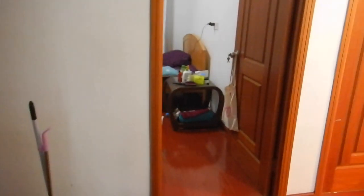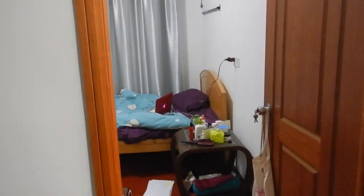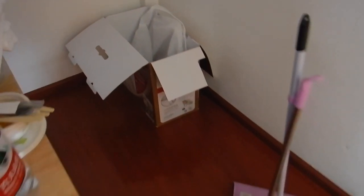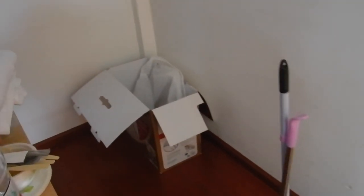Oh, also, aside from the electricity not working, when I moved in, there was no duvet on the bed. There was just a sheet. So I had to go with the admin person to buy a duvet. I don't know what to do with the box. I just haven't been bothered to take it downstairs, but that's why it's still sitting there, because there was no duvet.